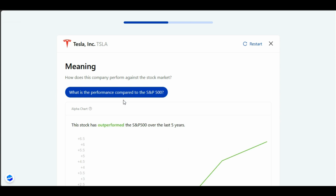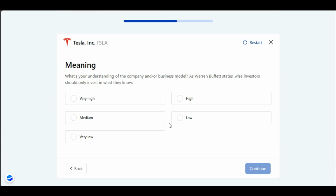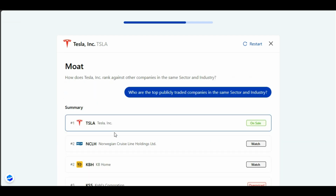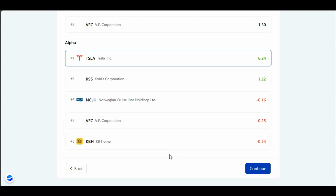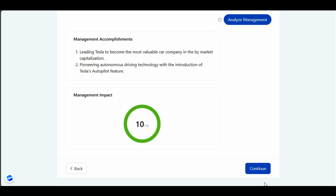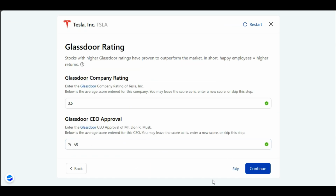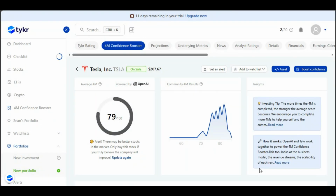80 to 100 means high confidence. You should have high confidence in buying these stocks. It passes all 4M. 60 to 79 means moderate confidence. There may be a better stock in the market. Only buy these stocks if you truly believe the company will improve. 0 to 59 means low confidence. You should consider looking at other stocks.